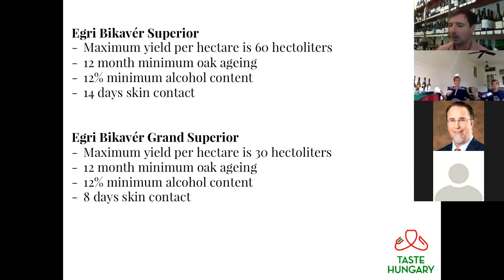You know, Kékfrankos has a very strong sour cherry pit aroma, also a bit of earthiness and smokiness, and that usually comes through even in the blends. But this blend has a lot more. It has Syrah, Kadarka, Cabernet Franc, Cabernet Sauvignon, Merlot. So there's a lot going on there.